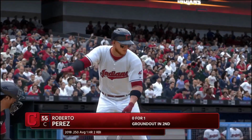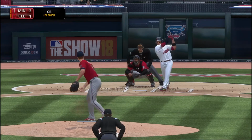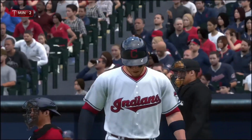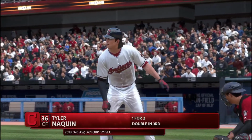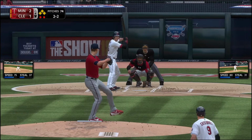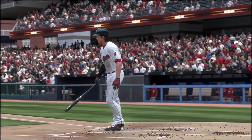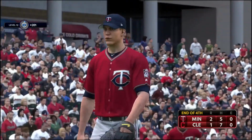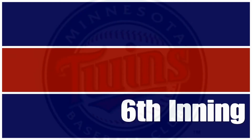Next up, Roberto Perez with 1 out. And the bases loaded, a 2-2 count. Here's the delivery from Meyer. Another swing and a miss, and it's back-to-back strikeouts for Meyer with the bases loaded. So it's going to come down to Tyler Naquin with the bases loaded. He's going to need a base hit now to score a run for the Indians on a 2-2 count. And Tyler Naquin out in front of the big yacker. And Alex Meyer strikes out the side to get out of the bases loaded jam.